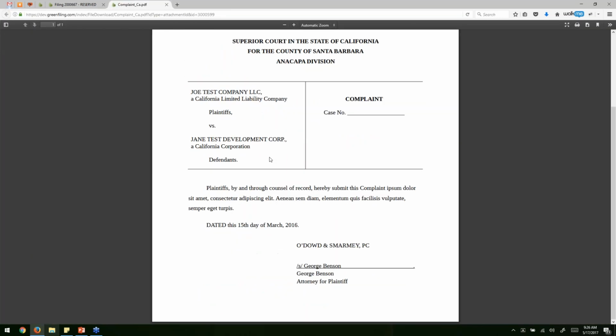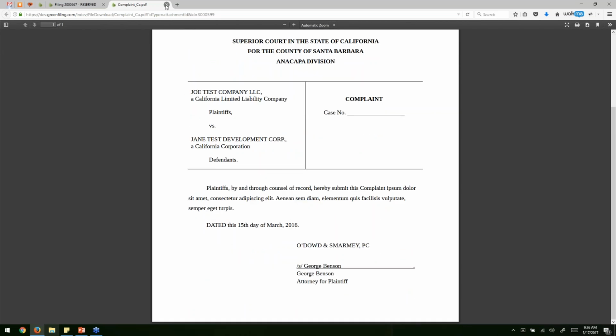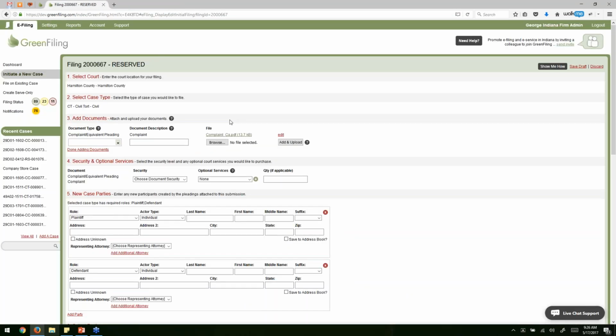If I click this link, this will actually show me the document so I can see what it looks like, make sure the formatting's okay. If everything's good, I can just close that tab and I'm right back to my filing. You'll also notice the fields are still available for you to identify and upload more documents. That's because you can submit multiple documents in a single submission.